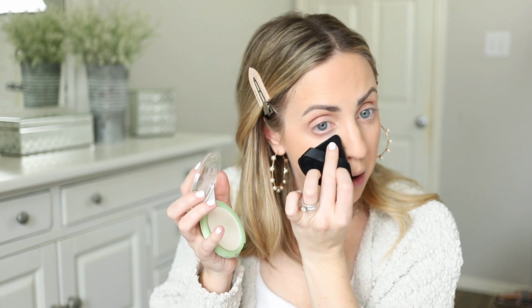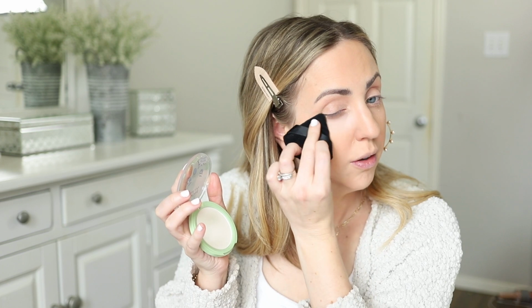So I think what I'm gonna do is use my powder puff, which I have right here, and I'm gonna go ahead and throw the illuminating powder underneath my eyes. So I'm gonna just pop a little bit of that under there. Wow, that's really brightening.